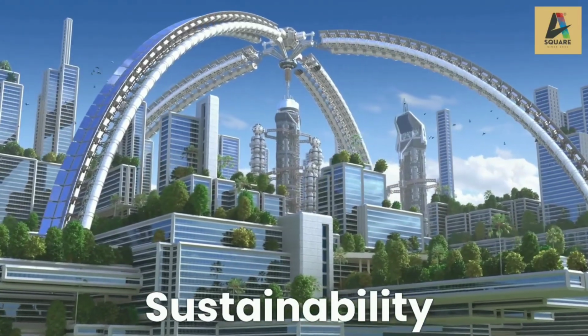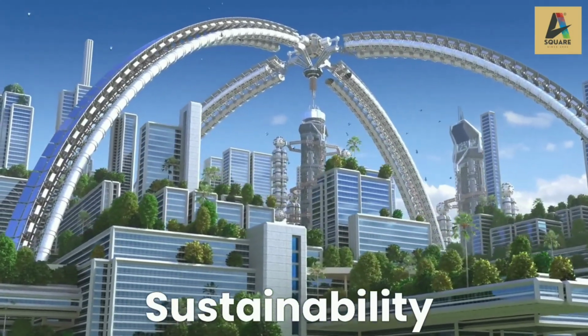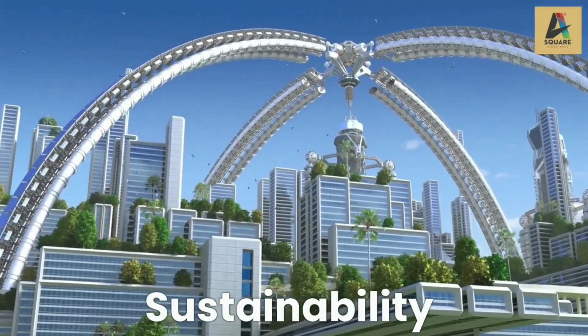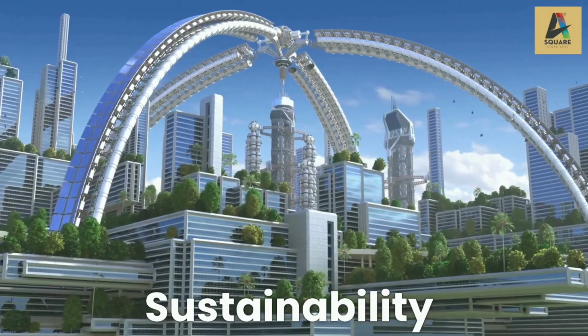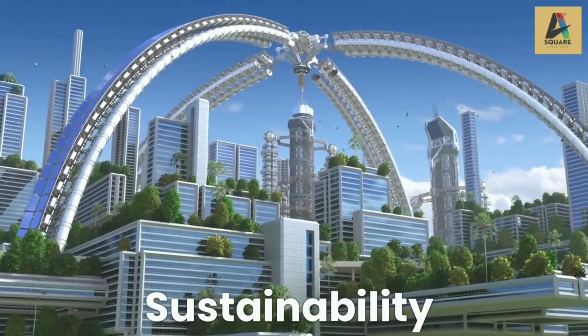Sustainability. 3D printing can reduce the amount of waste created during construction and allow for the use of sustainable materials such as recycled plastic, which help to reduce the environmental impact of construction.